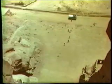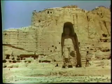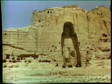Well, we climbed down again, all the way down this way, and had one last look at that magnificent big Buddha, 175 feet high, carved in these cliffs 1,500 years ago. We'll continue in just a few moments.